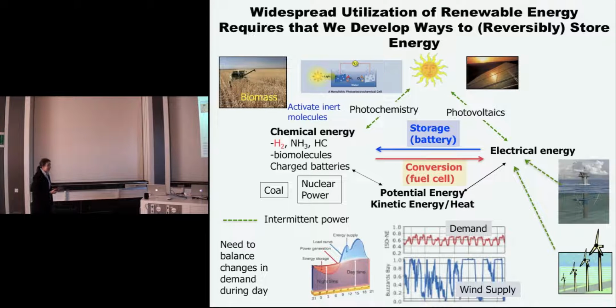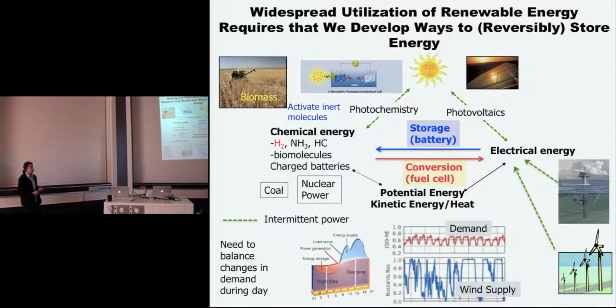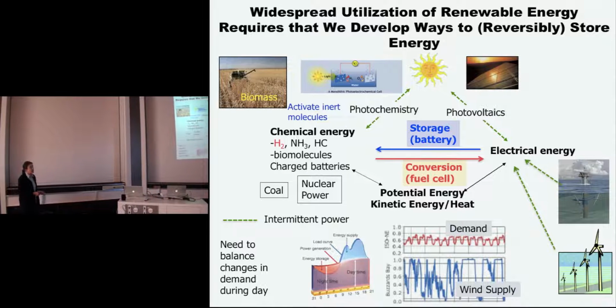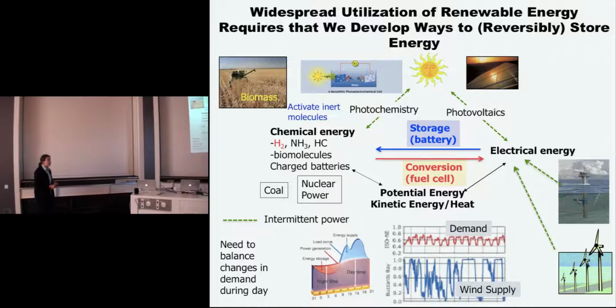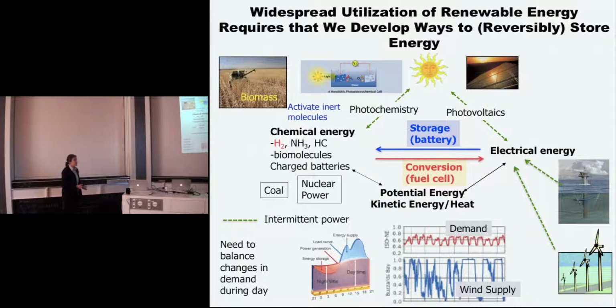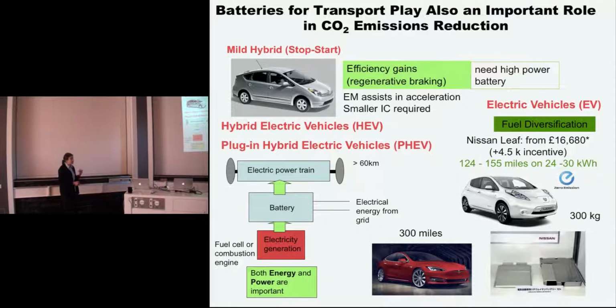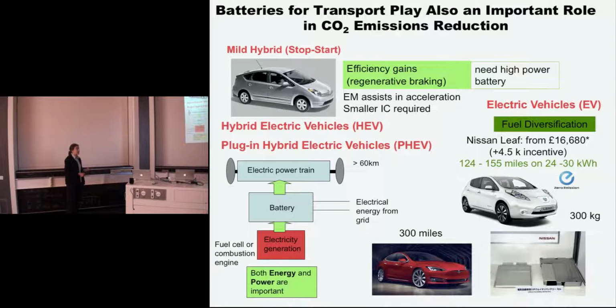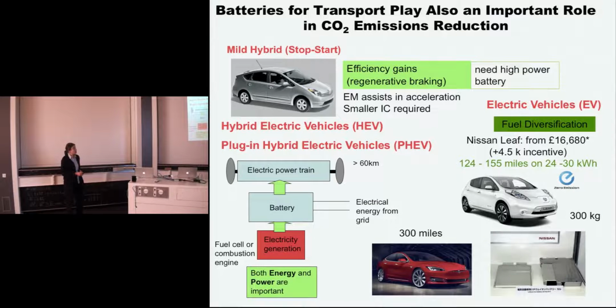Just to briefly spend a few minutes on the context, we're interested in materials for reducing CO2. Particularly if you're trying to get more renewables into the grids, then you've got to work on materials that can both store electrical energy and convert to chemical energy. So batteries, as you will see, play an important role. So do fuel cells, particularly in converting chemical energy into electrical energy. And in transport, again, batteries play a role in reducing CO2 emissions by increasing the efficient use of fuels.